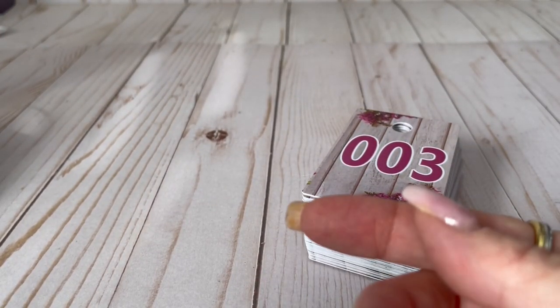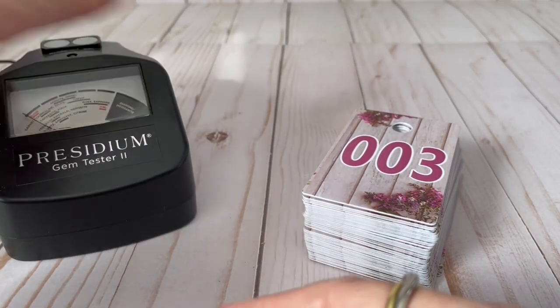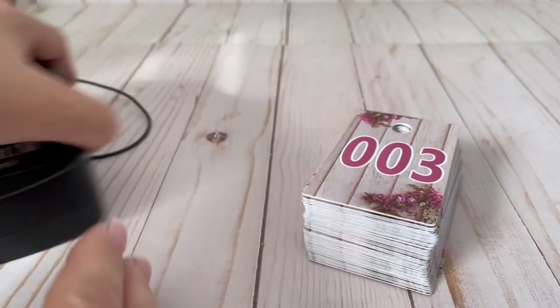Okay, excuse my yellow nails. Again, it's testing solution. It takes forever to come off. It's testing acid. I forgot to turn on the professor.